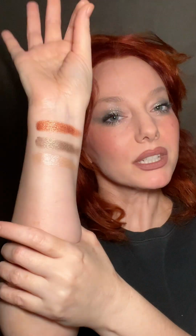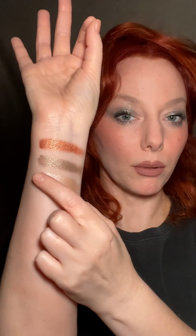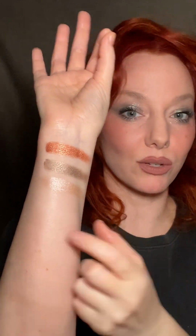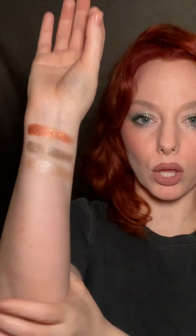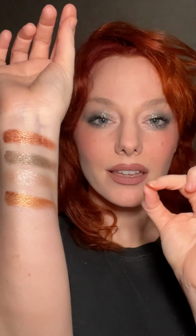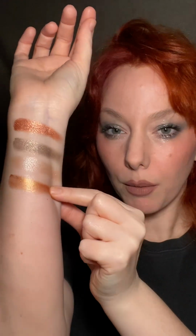Oh, nuanced. I am detecting a little bit of similarity between a couple of other pearlescent shades, but there is nuance. This is missing some of that pink opalescence to it. This is just a straight up nude champagne pearl color, and it is divine. 22, another hard to the touch, dry, but I mean really gorgeous and pigmented.